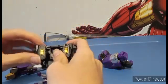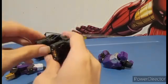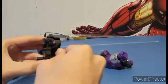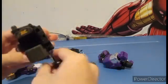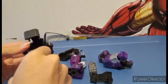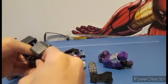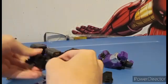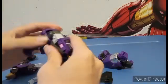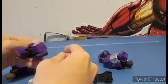Actually, now that I think about it, flip this up. Angle this out, and then you can actually take that off and angle this out, and then just take it off. Over there. And on this side, we just take this off, and that's it.